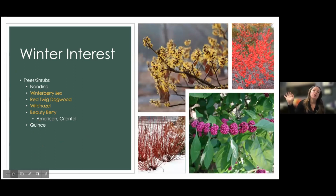All right, and now jump into winter. I know we're cold. I'm still craving color. And so winter interest is a great thing to have included in your garden. And these things, some of them have other benefits throughout the year, whether it's leaf color, anything like that, but they're really the all-stars of winter.